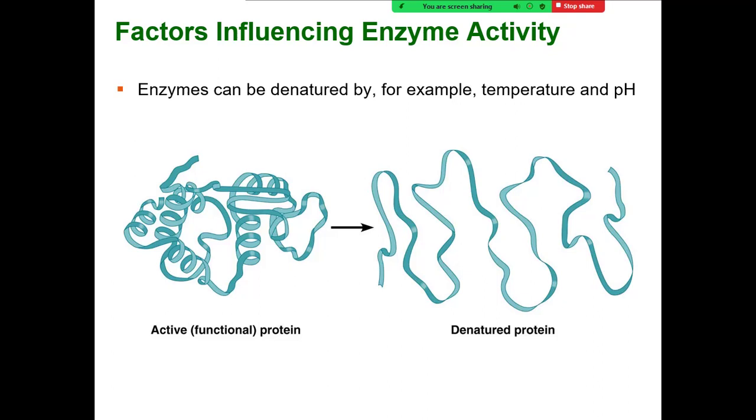Oftentimes, a denatured enzyme is one that has chemical bonds broken. For example, if there's a hydrogen bond between here and here, that's broken here. If there's an ionic bond between this one and that one, it's missing there. So the bonds can be broken, but you could take the enzyme and put it in the refrigerator.